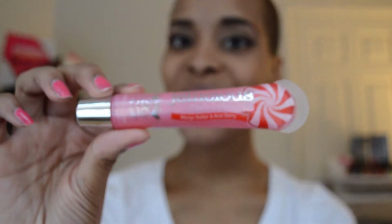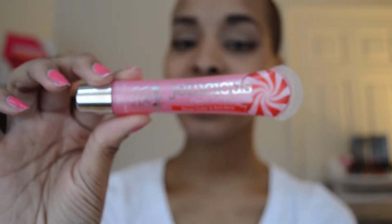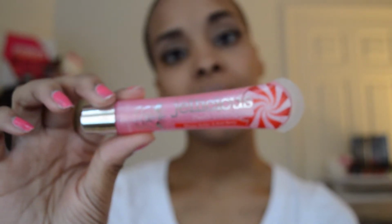I actually have this on my lips today. It's really shiny and it has so many sparkles and glitter in it. It's just really pretty. It's by Ruby Kisses, and this is Irresistible Candy. Isn't that pretty? It looks really nice. It tastes good, okay? Don't ask me why I taste my lip gloss.